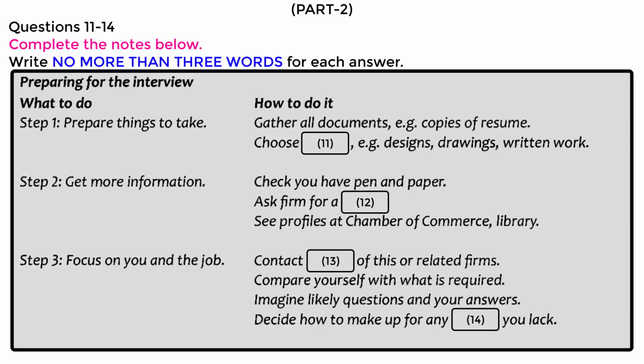And you can begin by collecting together all the documents you may need for the interview, such as extra copies of your resume, lists of references, and letters of recommendation. You could also take some work samples, selecting from what you have designed, drawn, or written, for instance. And make sure you have a pen and pad of paper for taking notes. The next step is to find out about the post.